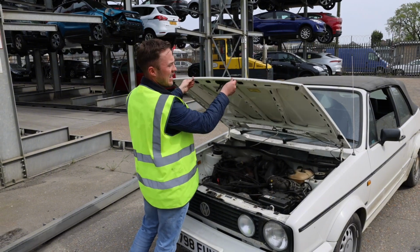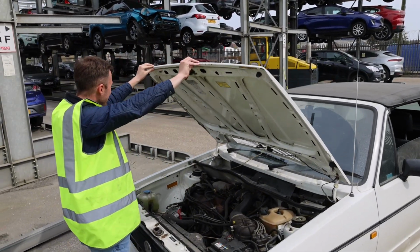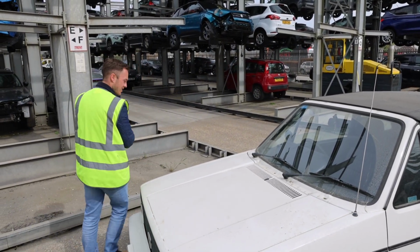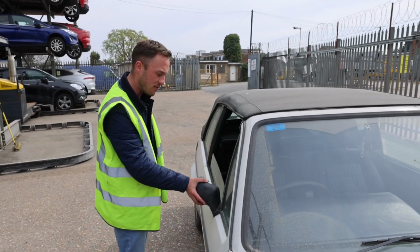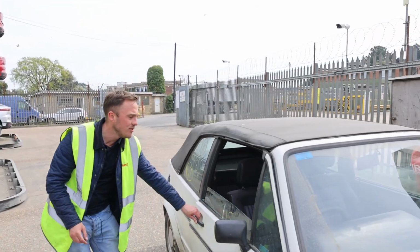And this bonnet as well, yeah. Like I said, there's a few rust spots here, but nothing that someone couldn't work with, I don't think. Right, let's try again, let's get the power on. Door mirrors as well, they're good. They're all manual folding ones. Same on the other side, that's all working fine.